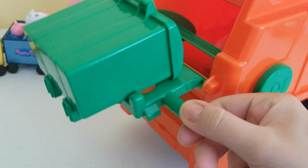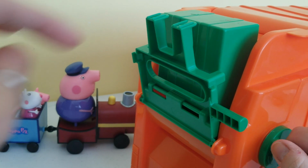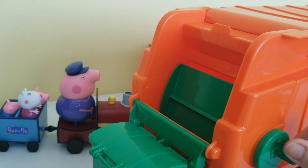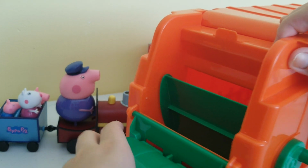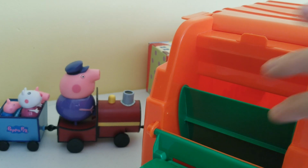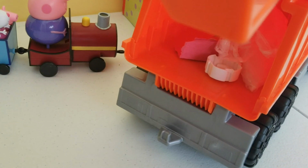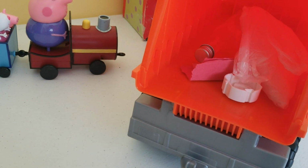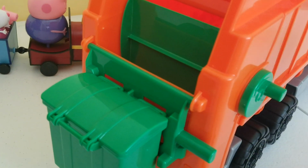This is gonna lift up. We're gonna twist and turn this, and now our recycling bin is empty. And everything is clear. Now, all the recycling should be in this big truck back here. Yep, everything we recycled is in the big truck, and it's ready to go to the recycling center.